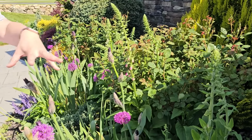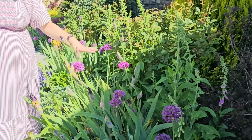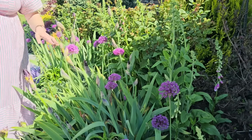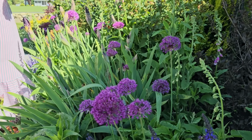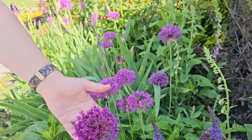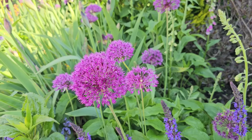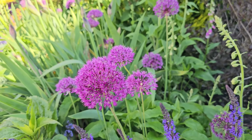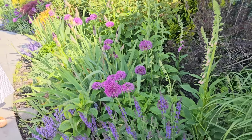And all throughout this bed, you can see that I have some of this purple sensation allium, which is looking really pretty. But I do find in my garden that they peter out, meaning that each year they get smaller and I get less of them. So you can see this batch here is really short. This is generally the size of the bloom, but they just got a bit shorter and I have less than I had in the last couple of years. But they are a great companion plant to iris.